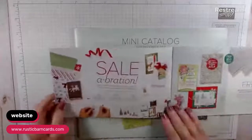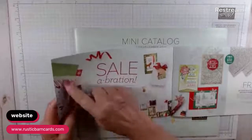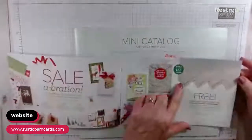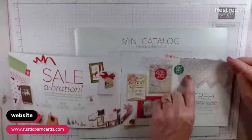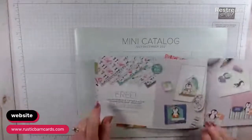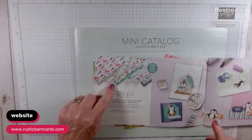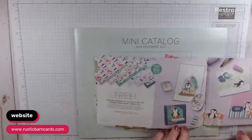So we're going to open that up, and you can see that we have some designer series paper that matches and coordinates with the Peaceful Deer and the Peaceful Deer punch. So on page 3, it says free with $50 purchase. So order $50 and you could choose this Bedazzling paper if you wanted to. Or you can order $50 and you could choose free the Penguin Playmate. This is 12 by 12 designer series paper, which coordinates with the playful penguins in our mini catalogs. And there's those little domes.